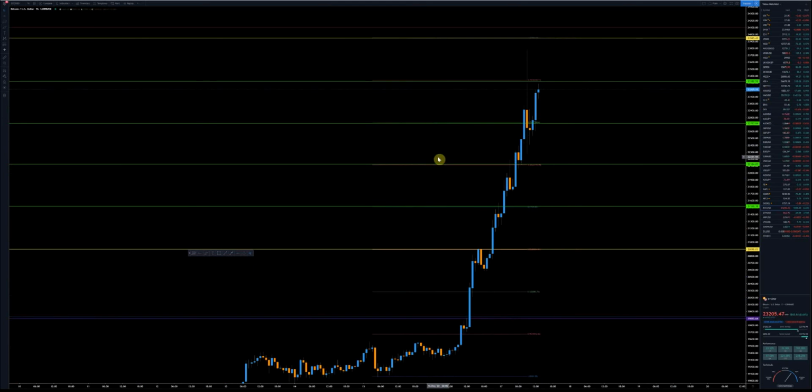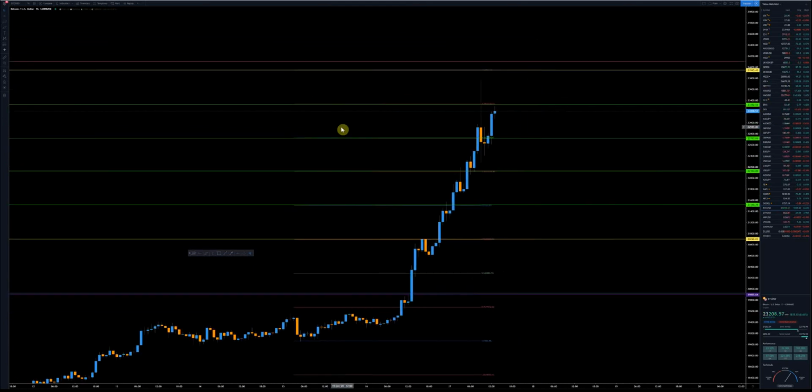Now, 100%, there's going to be so many people that are going to be FOMO on this now, so there's no point getting FOMO on Bitcoin. We're at the top of the range here, at the 75%. Now we've got a 100% level here, we nearly hit. Okay, we can probably hit that.